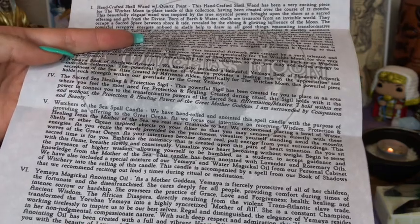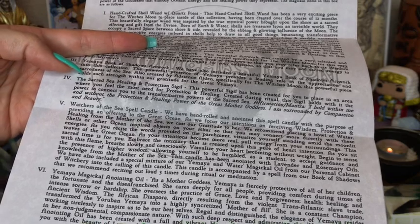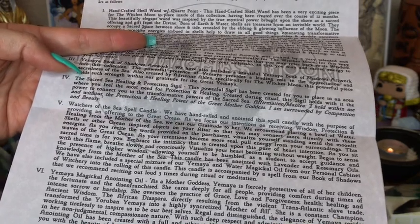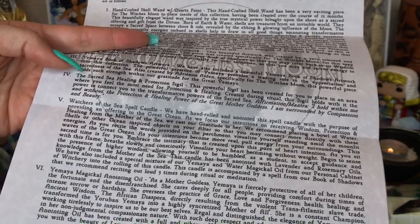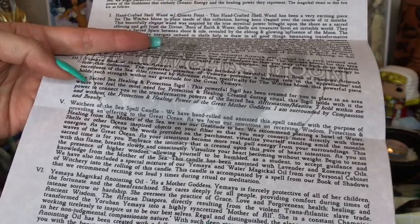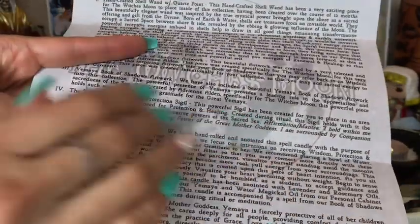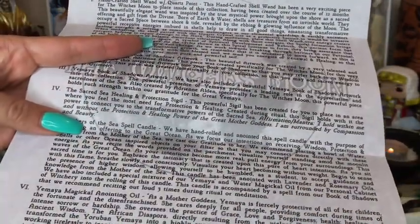This powerful sigil has been created for you to place on an area where you feel the most need for protection and healing. It was created during a ritual. The sigil holds with it the power to connect you to the transformative powers of the sacred sea. And then there is a little affirmation down here that you can use with it. So let's take a look at that.